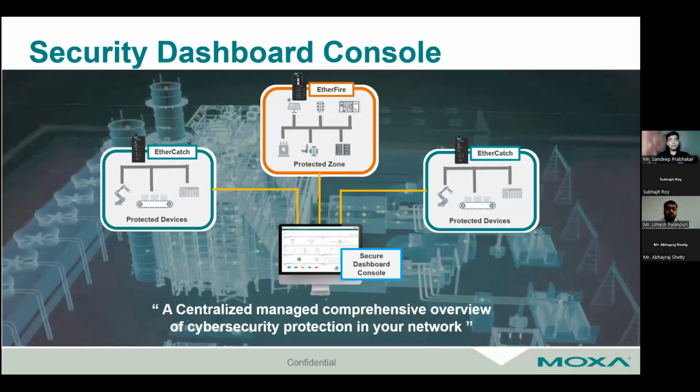Now, to monitor and manage all these things, we have something called the security dashboard console, a centralized management tool to ensure that you get a comprehensive overview of the cybersecurity protection in your network. As you can see here on the left-hand side, that's the homepage of the SDC. Then on the right-hand side, the SDC, the centralized security management tool, so that they'll be able to easily monitor and manage that, right?